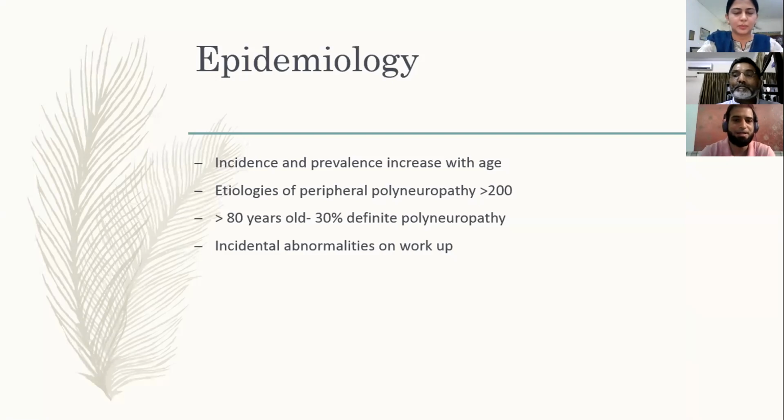So the incidence and prevalence of peripheral neuropathy increases with age. After the age of 50, it's almost 8%. And as it goes higher, in people over 80 years old, 30% of the patients have definite polyneuropathy.